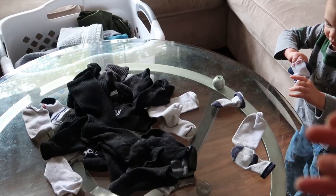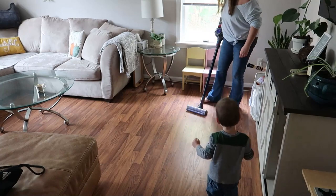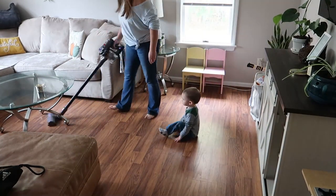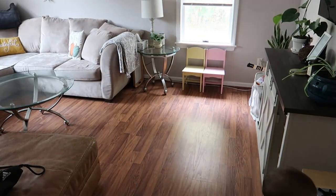One of my least favorite things to do is to fold socks. So let's just pretend it happens that fast. And boy, did I need to clean that table. The last thing I needed to do was to do a quick vacuum. I vacuumed the living room and the kitchen, and after that, my list was complete.